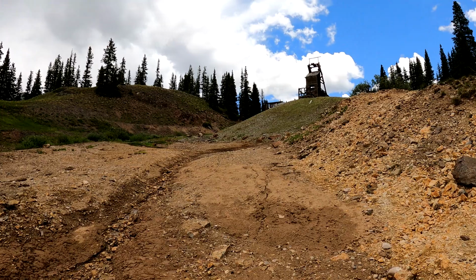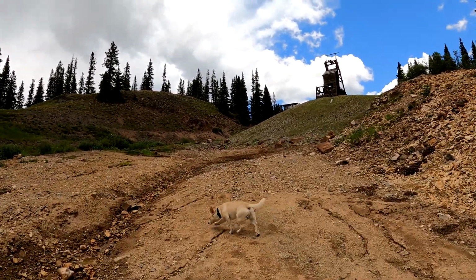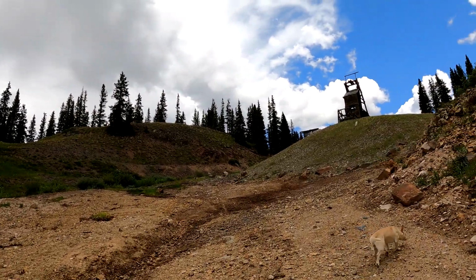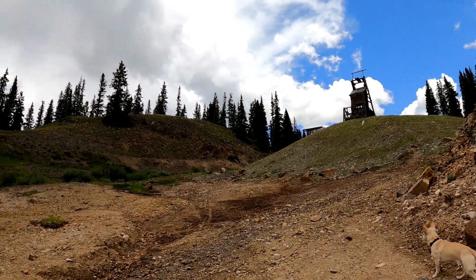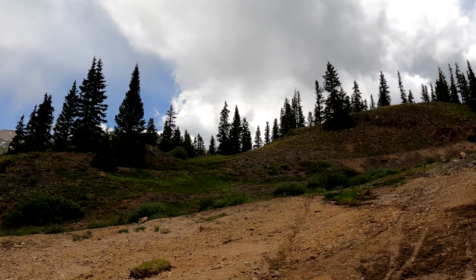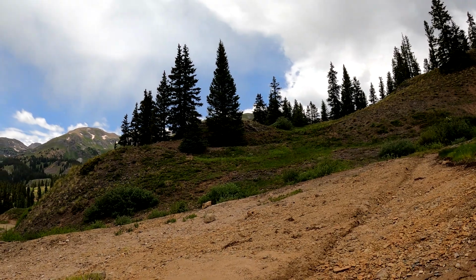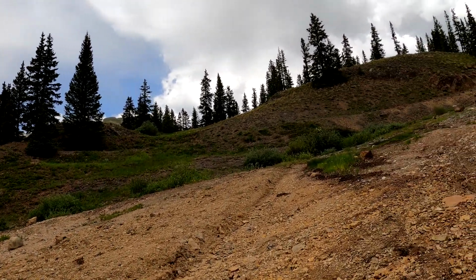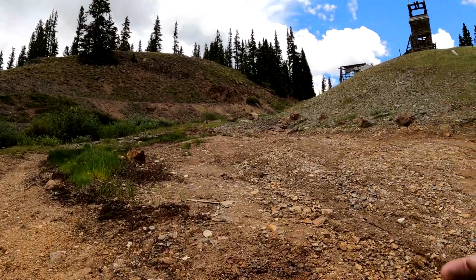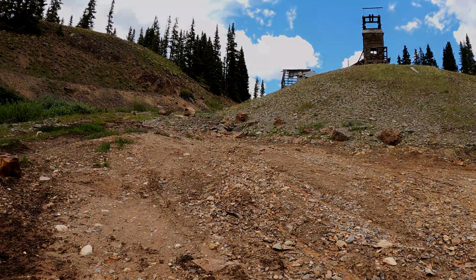Man, it's a neat looking building. There's probably a way to drive to it. You heard that chirp. I think it's called a pika. They're kind of like little groundhog type somethings, but they live up here. Chipmunk groundhog mixture, I don't know. They're pretty neat.